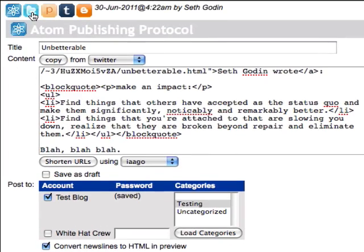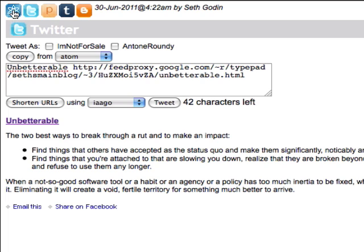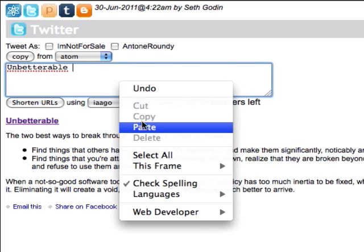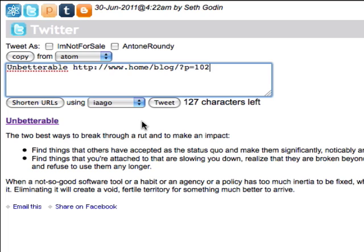open the Twitter editor, and I'll close the Atom Publishing Protocol editor. Then I edit this, paste in the URL of my new blog post, select one or more Twitter accounts, and click Tweet to tweet a link to my new blog post. You can do this all in one place, so it's very convenient.